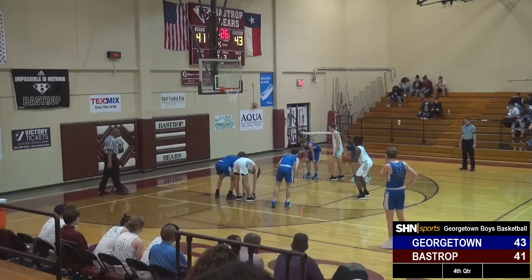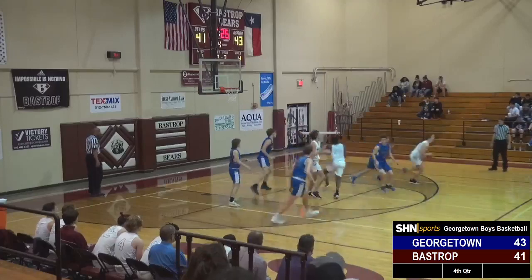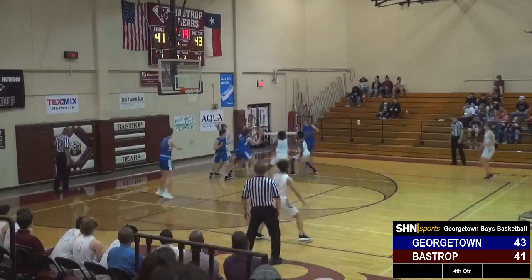JoJo Overton, the sophomore, leading the team for the Bears. Misses his first free throw, but it's Stasuli who knocks it away. And the Bears get the ball back. Overton drives in, up against a shot blocker, no good.